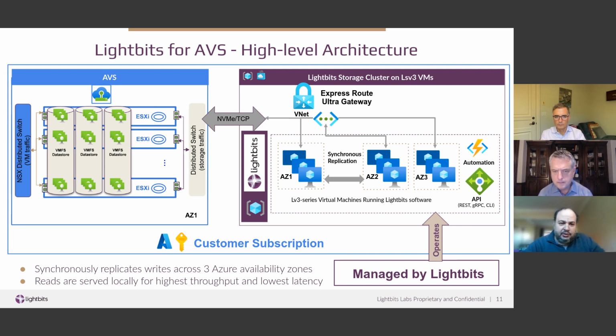Now, how is Lightbits doing all this magic, all these features? How is Lightbits providing all the performance? You see on the right end that we have multiple virtual machines. Those are the LSv3 or LASv3 virtual machines from Azure that are the storage optimized virtual machines. These virtual machines have local NVMe devices, high performance, very low latency, a lot of throughput. So we pull all these virtual machines together and we create what we call a storage cluster, a pool of NVMe storage connected with the NVMe over TCP protocol that Cam was referring to at the beginning of our discussion to AVS. So from the AVS side, it's very easy. You just continue using data stores as you use today. You provision virtual machines on these data stores, and all is happening in the same way.